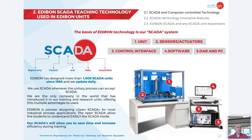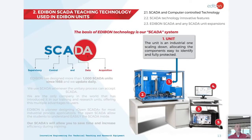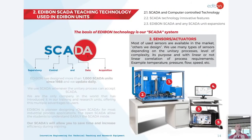Okay, let's take a look at this. I have nothing to say about the unit, because for me, the unit, what you know as equipment, is just a body without a soul. What really matters here are our sensors and actuators, which send inputs and outputs to the control interface that will reach the user. So this is how the equipment will understand what it needs to do according to the command that has been given by the students or the teacher. So sensors and actuators is what really matters, and they are inside the unit itself.